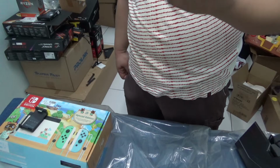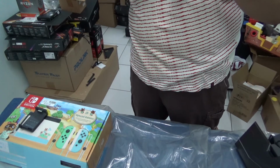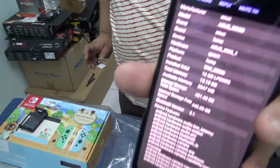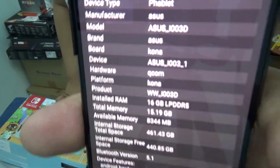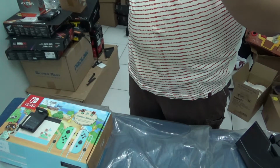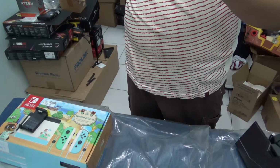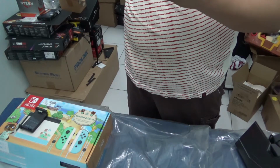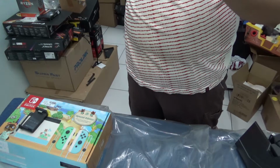So okay. At least it does come with the promised 16 gigs of memory and 512 gigs of storage. So yeah, really useful, all this storage space. But as a downside of having so much storage, there's no SD card slot for this, but that's something I can live with.